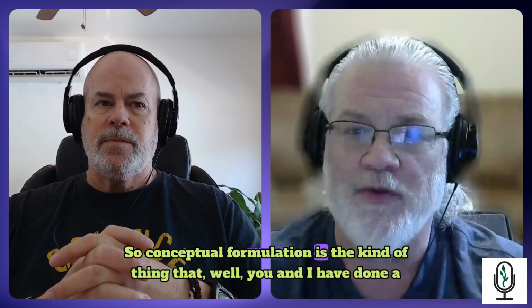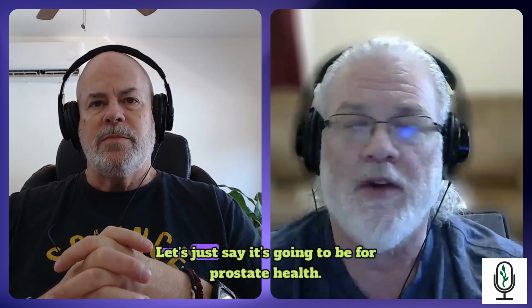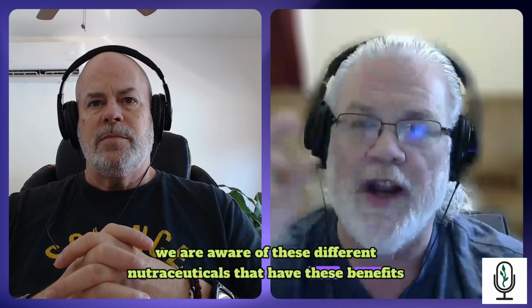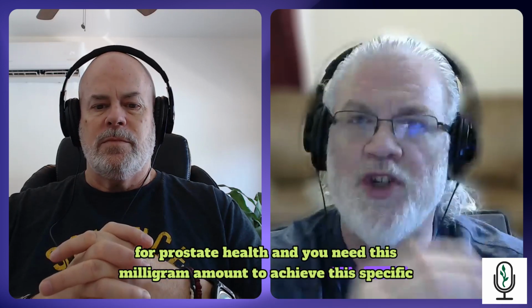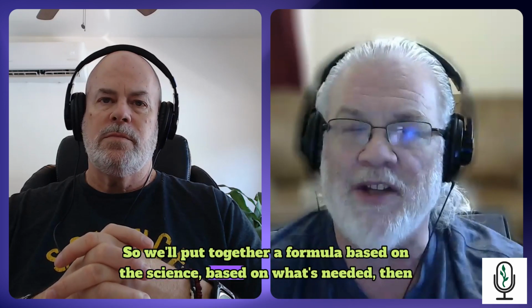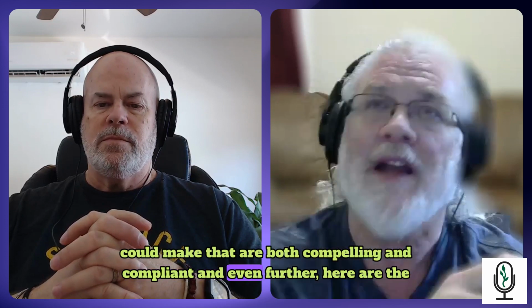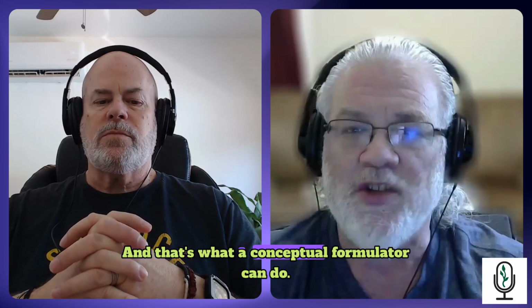So conceptual formulation is the kind of thing that you and I have done a lot, Bill, where we come up with a formula. Let's say it's going to be for prostate health. We say, okay, we are aware of these different nutraceuticals that have these benefits for prostate health, and you need this milligram amount to achieve this specific effect, and so forth. So we'll put together a formula based on the science, based on what's needed. Then we'll come up with claims. We'll say, here's the kind of claims that you can make that are both compelling and compliant. And even further, here are the studies that support those claims. That's what a conceptual formulator can do.